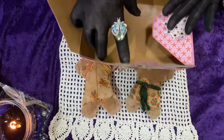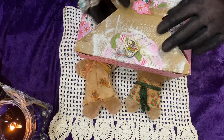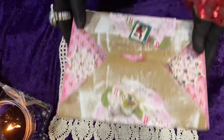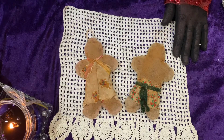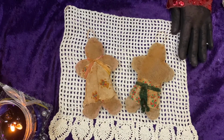I had fun. I had lots of fun. I really had lots of fun. And I haven't done primitive in a while. I think the last primitive I did was a vintage little doll that April Durden had bought.